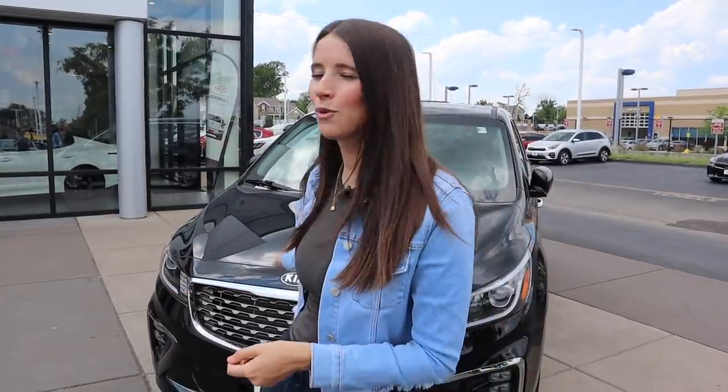We have a 2020 Kia Sedona. This is Kia's old body style minivan, but the mom features are there. So let's get into it.